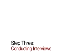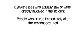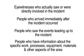While gathering the names and addresses of the witnesses, separate them into different categories. Eyewitnesses who actually saw or were directly involved in the incident. People who arrived immediately after the incident occurred. People who saw the events leading up to the incident, and people who have information about the specific work, processes, equipment, materials, and other aspects of the area where the incident took place.